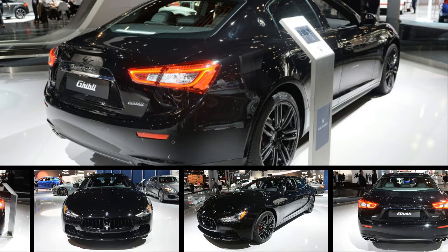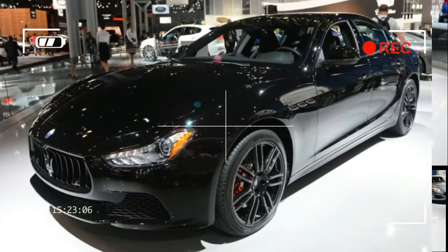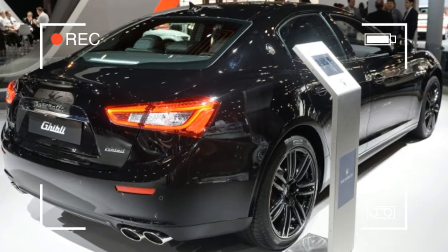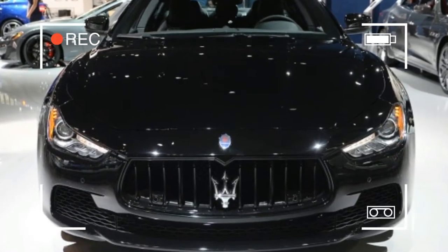The Maserati Ghibli Nerissimo isn't just black, it's extremely black. Limited to a total of 450 units that will be available in the United States and Canada only. The Ghibli Nerissimo has 20-inch wheels, door handles, exterior trim, and grille all done up in the light-absorbing color, although the brake calipers are painted red.